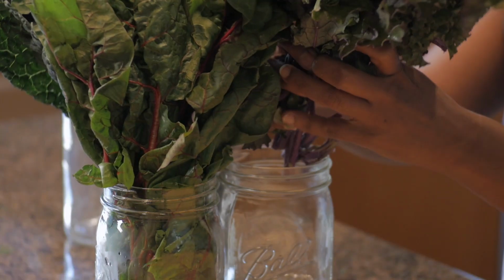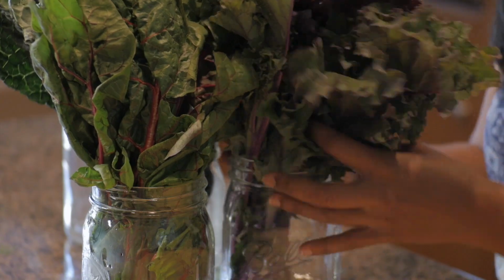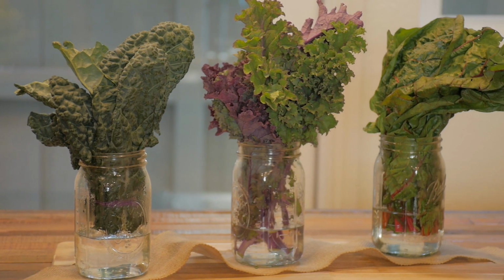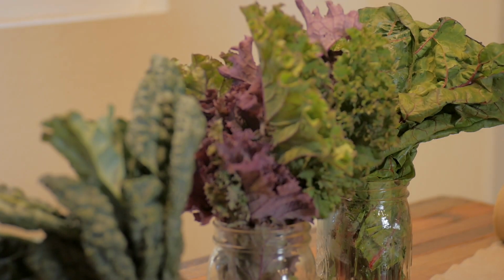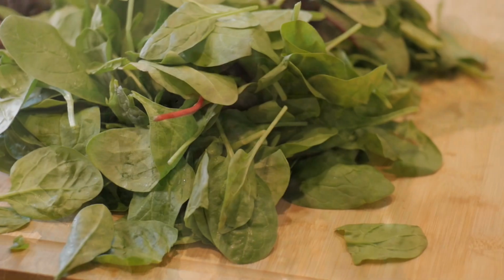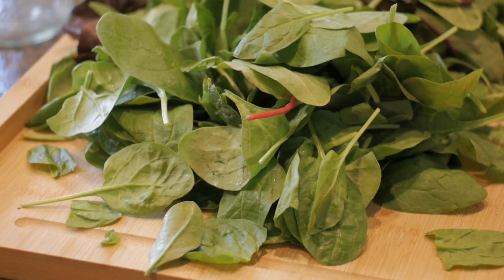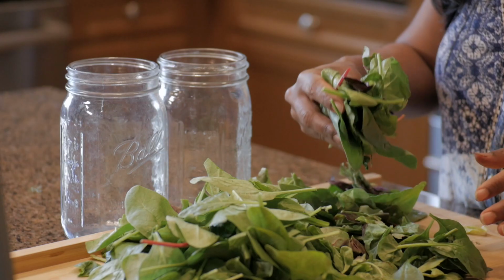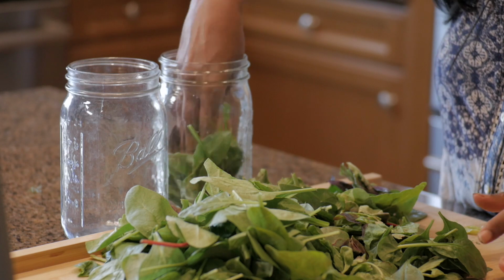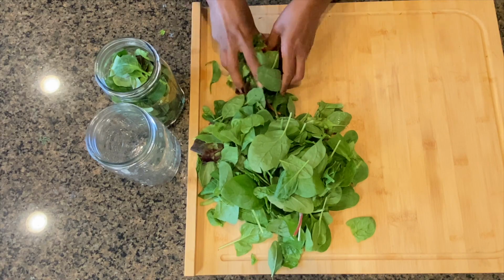If you're planning to use up your greens rather quickly, then store them as you would store flowers. Or you can wash the greens and wrap it up in a towel and store it in the fridge. If you shop loose leafy greens, you can store loose greens in airtight glass containers without any water, but do try to use it up as quickly as possible.